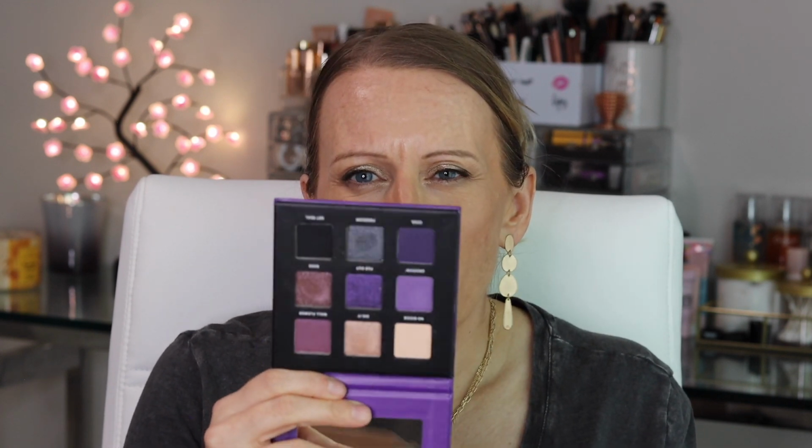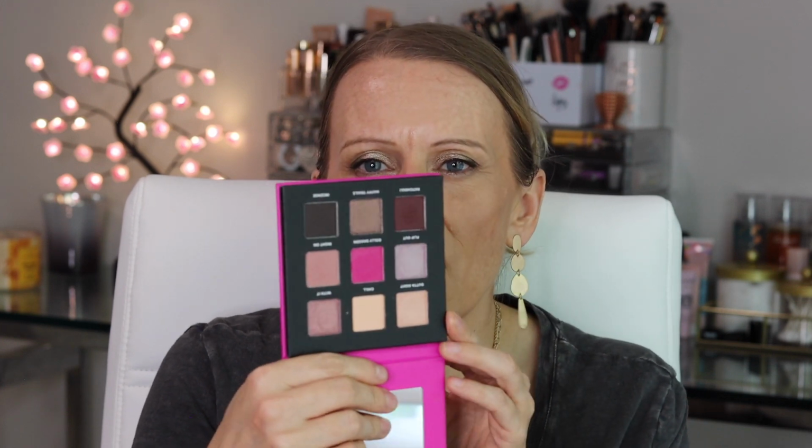So the Purple Haze palette, I mean, it's pretty, but I just didn't find anything over the top with it. The shimmers were okay, but nothing really fabulous. And then the Hey Baby one is probably the one that I liked more, at least for the color story. It had a little bit more neutral options that I could wear to work. Again, it was okay, but I just don't feel like the lasting power was as great.